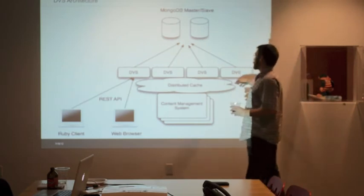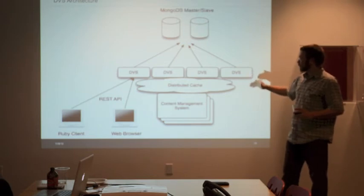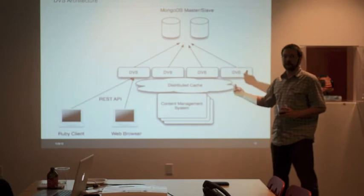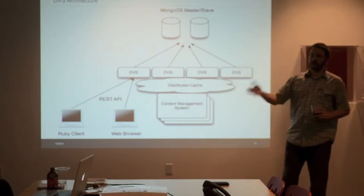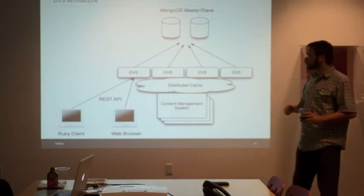Then we have DBS, the DLL.com versioning system. We've got four nodes, each running three JVMs, attached to a distributed cache, and then the CMS was also attached to the distributed cache. All read and write requests went through the cache. It's a write-behind system, so you write it to the cache, return immediately, and the cache will write it through DBS when it feels like it.